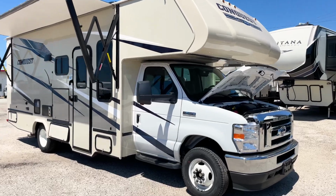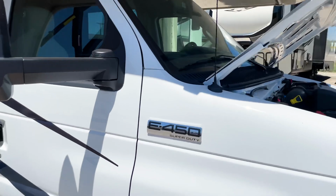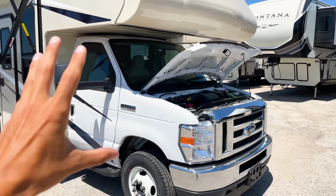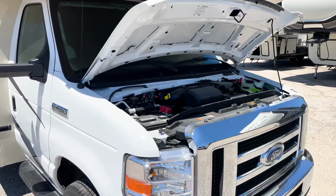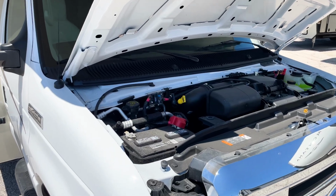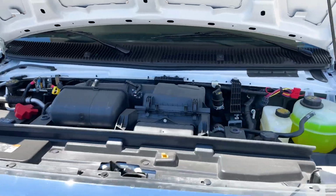So let's start up front with the engine. It is going to be on the Ford E450 chassis. So it's basically like a van style cab up here. And your engine in here is going to be a V8 engine. It has 350 horsepower and 425 foot-pounds of torque. You're going to have a 55-gallon fuel capacity.